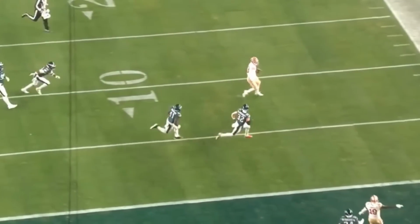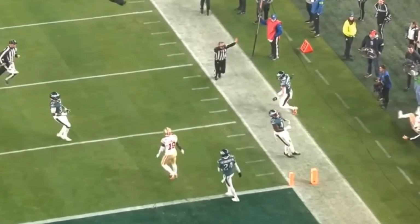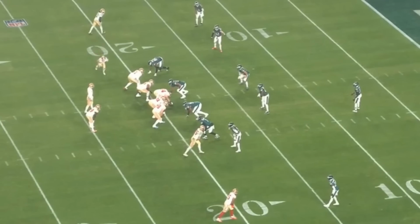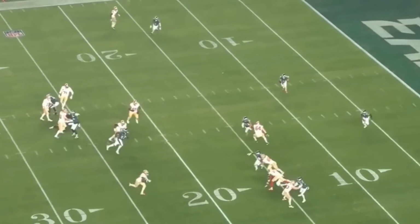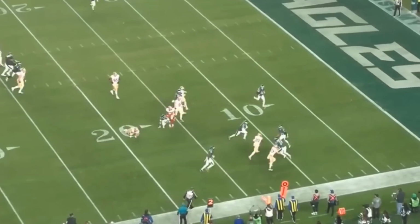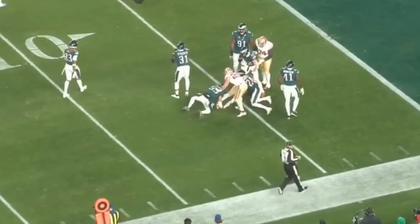This one's a 6-yard run by Brock Purdy. It's a pretty nice job to be able to break that tackle. Let's get into the next snap. You're going to get a 14-yard run here by Deebo Samuel. Beautiful play on 2nd and 5. The blocking on this one is top tier. The design, everything about this play right here is really, really nice.